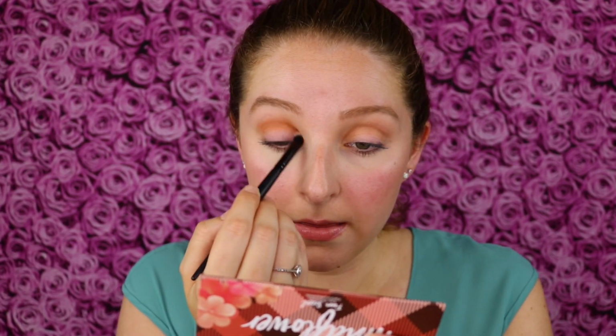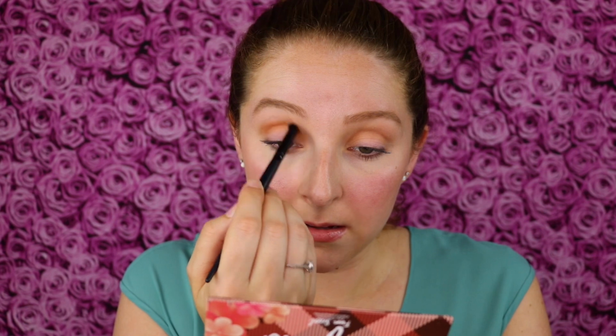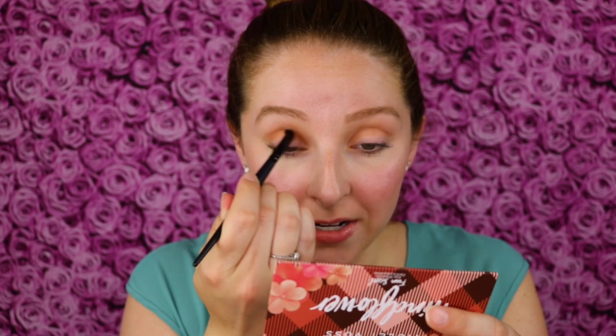Now picking up a smaller brush, I'm gonna pick up the darker matte brown, and I'm going to focus this right into that crease and build up the depth. For my eye shape, I always like to do a transition shade into a darker crease shade to help enhance the eye shape, create more of a crease in my eyes, since my eyes are a bit hooded. And this is giving me the effect that I like. The transition into that crease is really a good color combination.